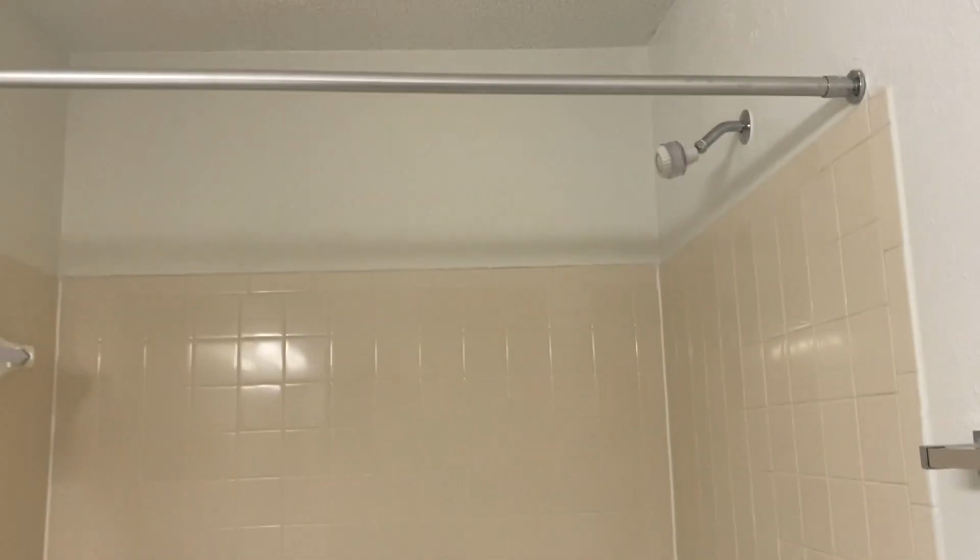This is the bathroom. It has a cute little bench here. And then right here is the washer and the dryer. It's in the bathroom. Not sure how I feel about it yet, but we'll see how I get used to it. That's pretty much it. So exciting.